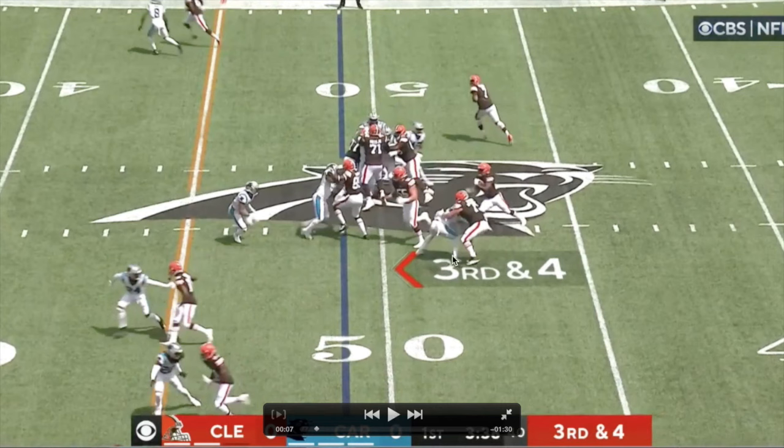Brian Burns is engaging with his blocker. Brian Burns has managed to kind of keep his guy off of him. This looked like a hold to me, but whatever. He's managed to keep his guy off of him and bend this thing, force the running back to bend this thing back inside. Great. There's a lot of room here for Damian Wilson to come up and make a play. And it's 3rd and 4, and we need to get off the field.